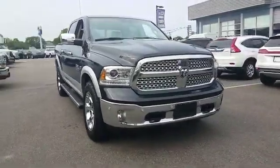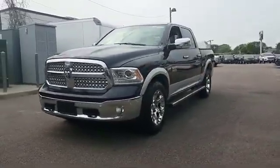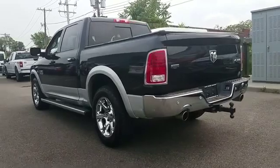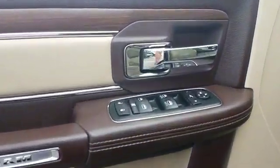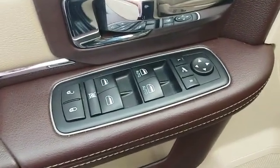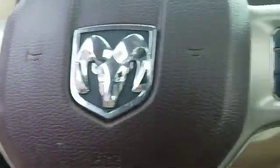2015 Ram 1500. This pickup truck offers two full rows of seating for premium comfort. It features an excellent mix of comfort and handling, along with navigation, backup camera, side view mirrors with turn signals, Wi-Fi hotspot, satellite radio, premium sound system, multi-zone air conditioning, four-wheel drive, heated side view mirrors, leather seats.